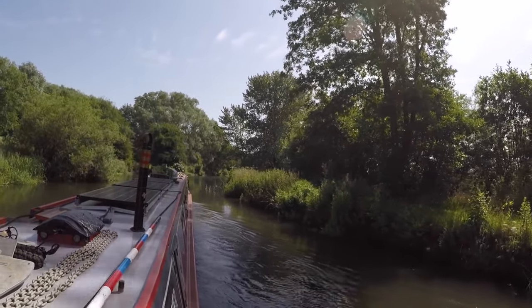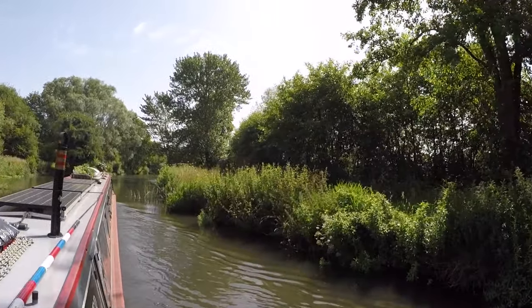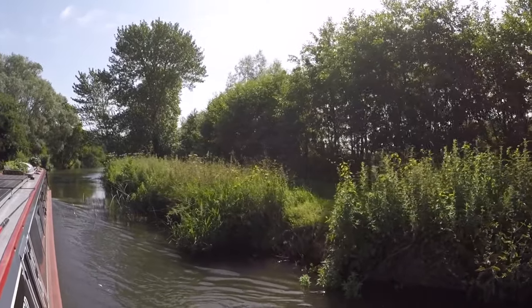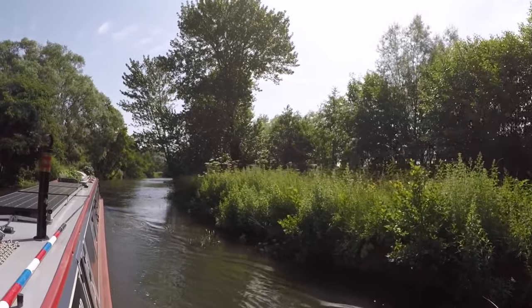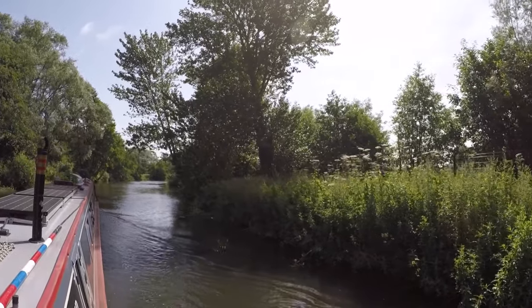To the right of us are the gravel pits. Gravel pits, yeah, private fishing. Private fishing, and you see the fencing going around, that's to keep otters out. Had a good walk down here a few days ago, and it's very pretty in there, very pretty.